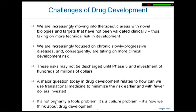We're also increasingly focusing on chronic, slow, progressive diseases such as IPF, where the clinical trials are becoming of longer and longer duration. And so we're taking a lot more clinical development risk as well. And in many cases, these risks, both the technical risks as well as the clinical development risks, are not really being fully discharged until we run our phase three trials and spending upwards of hundreds of millions of dollars.